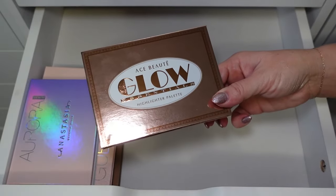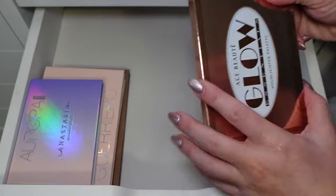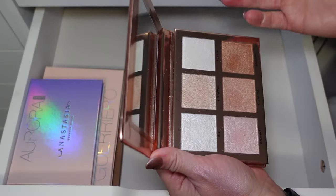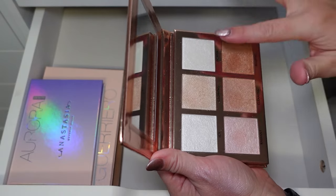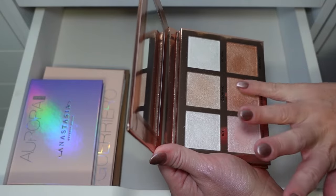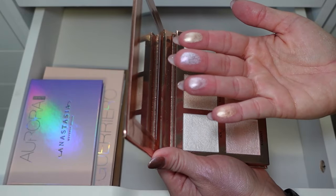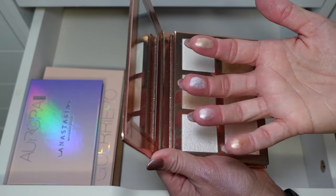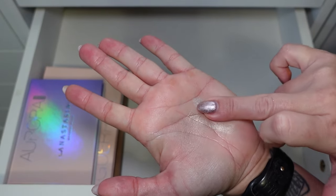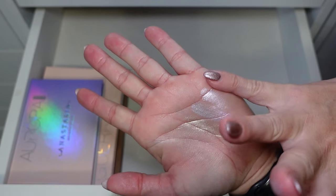Ace Beauty Glow Essentials Highlighter Palette. Look how stunning that is. I don't even know where to start because they're so stunning. I love Glowing, Poppin', Radiant, and Gleaming. Look at those. Yep, keeping those. And we'll swatch right here, here, here, and here.